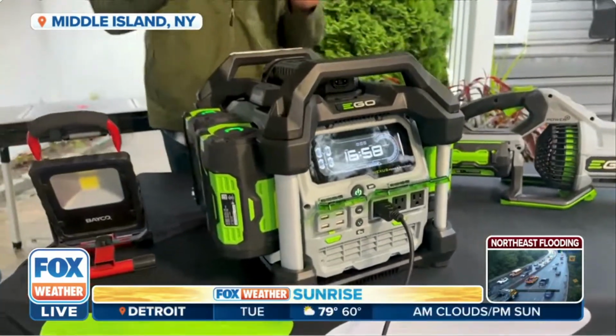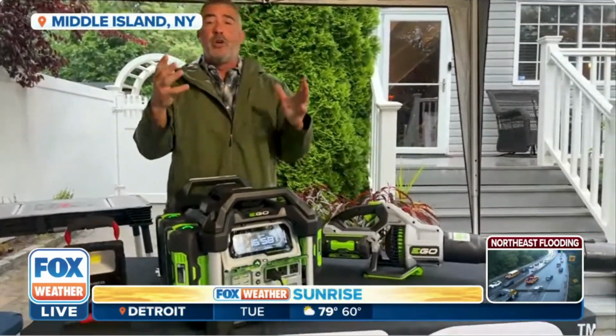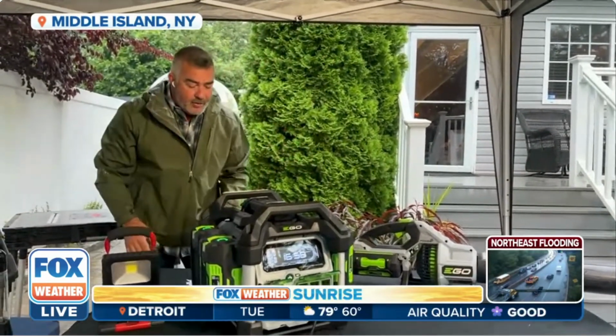But at the same time, it has 3,000 peak watts of power. That means you can run your refrigerator, your lights, keep your phone charged up with the USB ports. It's really a fantastic device. And again, you can use this inside or outside.